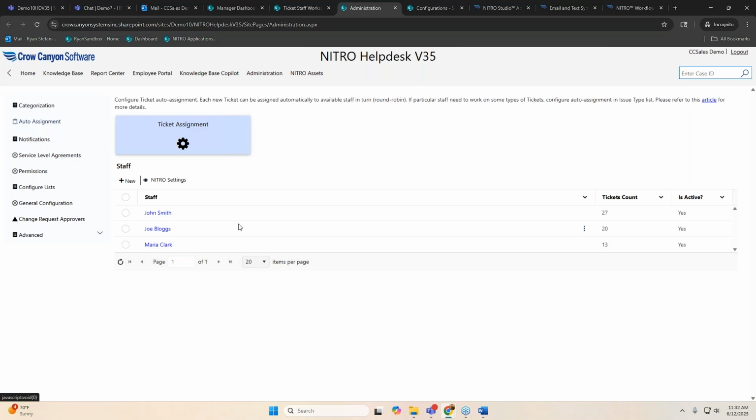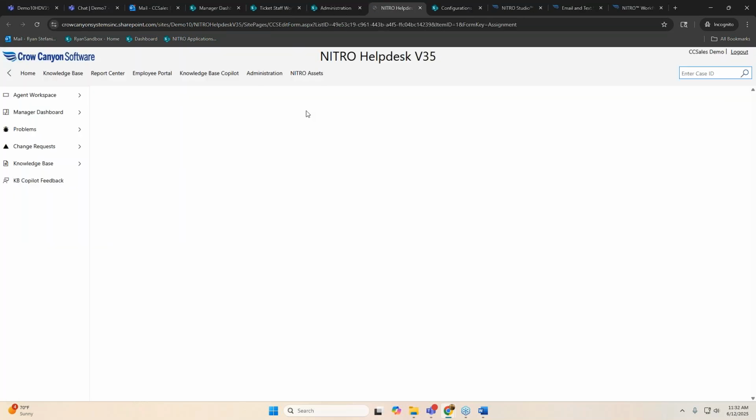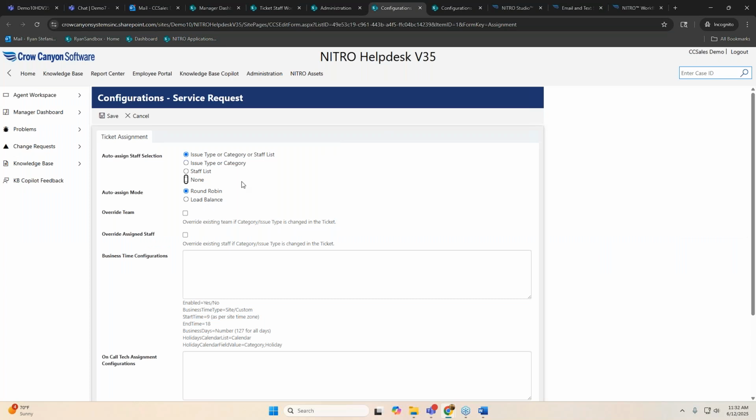And then based off of the staff list and the category list, we can identify ticket assignment. So is it a combination of all three? Is it one or the other? Is it none? And then do you want a round robin? Do you want a load balance?